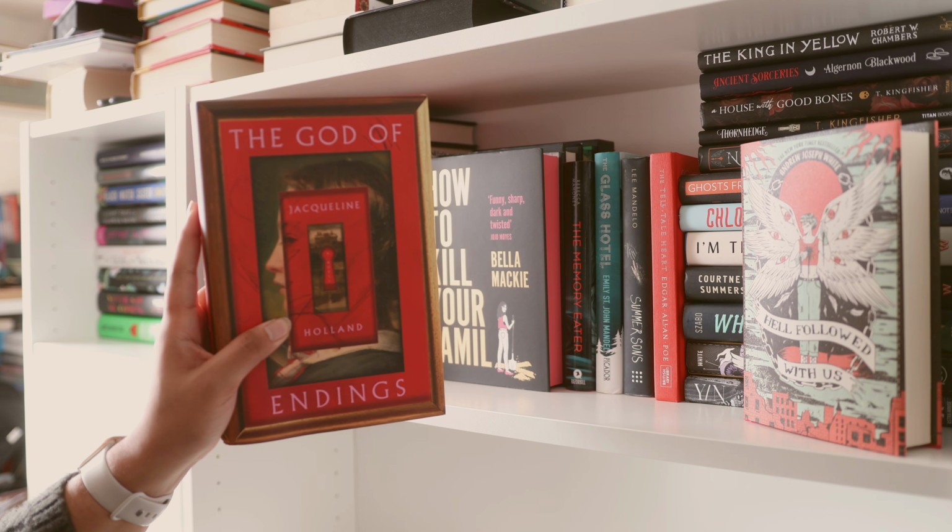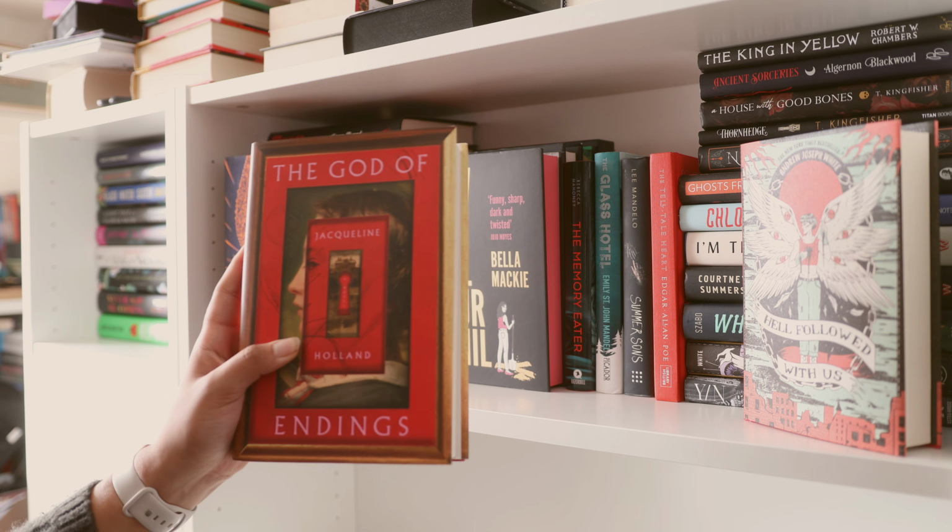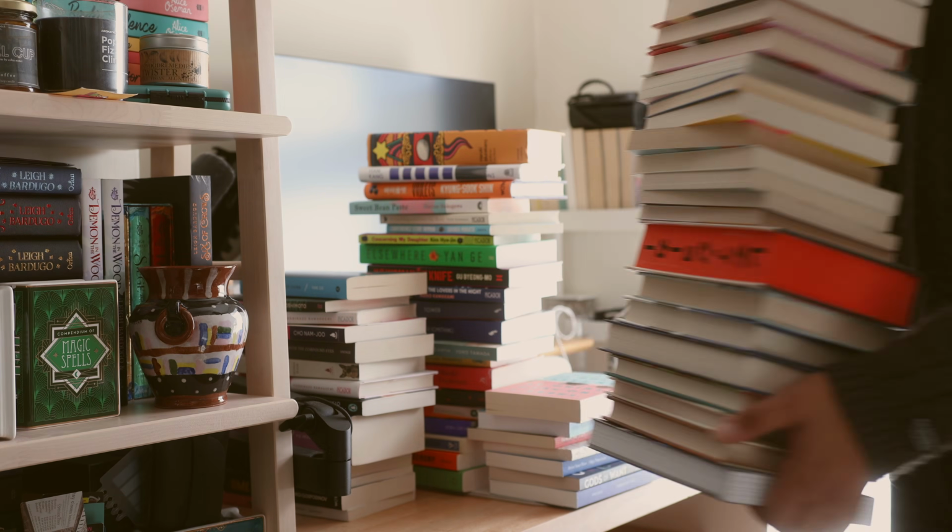I want to read this book soon because it seems so interesting, so I think I'm going to try and read this in the month of March. This is horror done. This is just making me so happy right now, but let's get on to translated fiction.